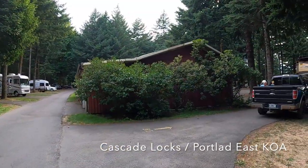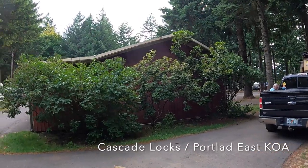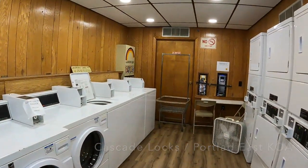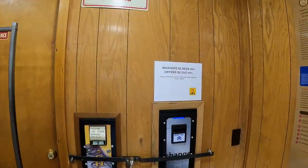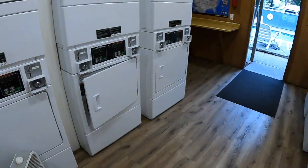Oh yes, of course. Of course I'm talking to myself. This is the laundry room. $2.50 to wash, and five. Oh, here it is. Six washers and six dryers.